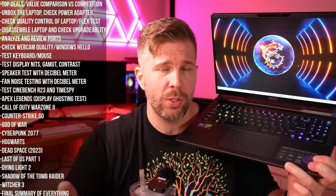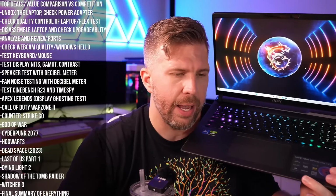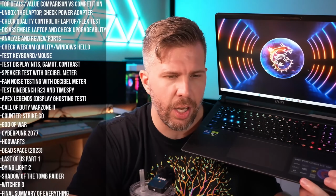Great thermal temps as well the whole time in all of these games, every single time. Cinebench R23, we were getting over 22,000 in the one-off test, and then with our single test, we got 21,000, like 700 or 600 or something.